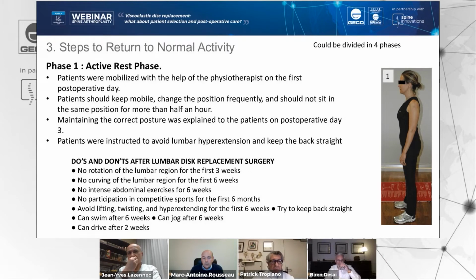Third, the steps to return to normal activity. There are 4 phases. Phase 1 is the active rest phase. Patients were mobilized with the help of the physiotherapist on the first post-op day. Patients should keep mobile, change position frequently, and should not sit in the same position for more than half an hour. Maintaining correct posture was explained to the patient on the post-op day. Patients were instructed to avoid lumbar hyperextension and keep the back straight.